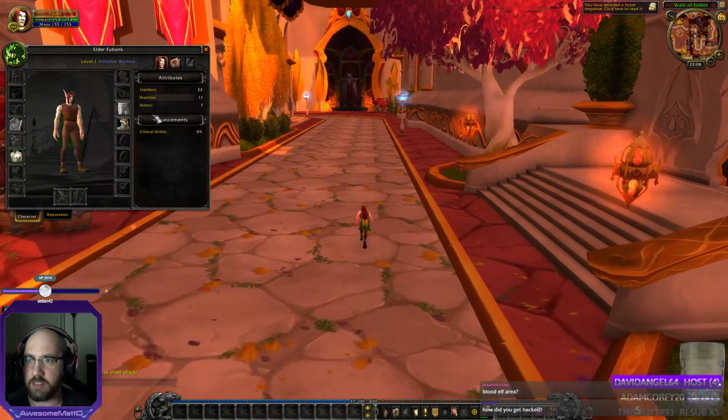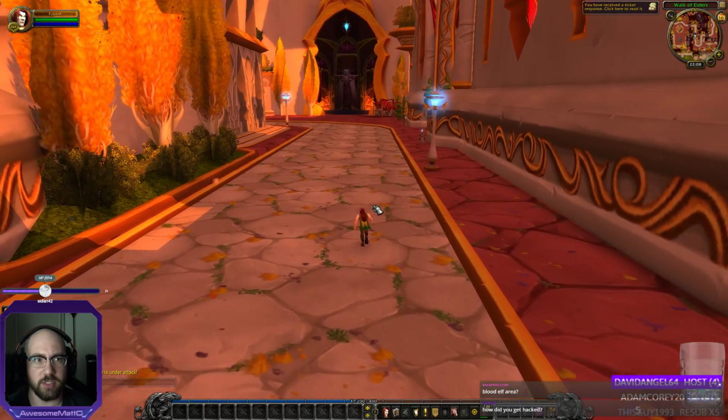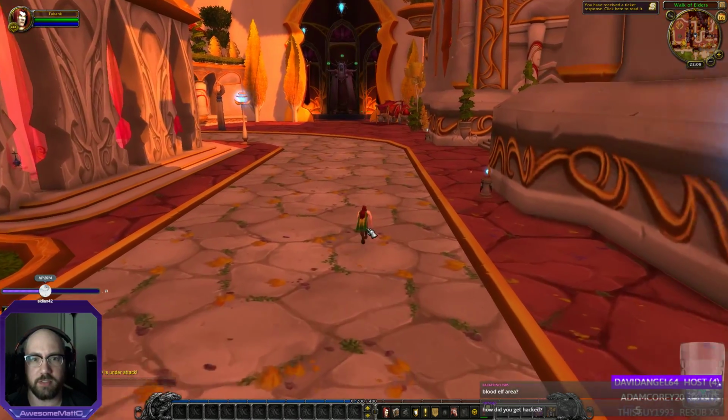What level is this guy? Oh, he's still level 1. Yeah, he was just being used as a placeholder. The guy started a guild so he could have a guild bank to store stuff into.